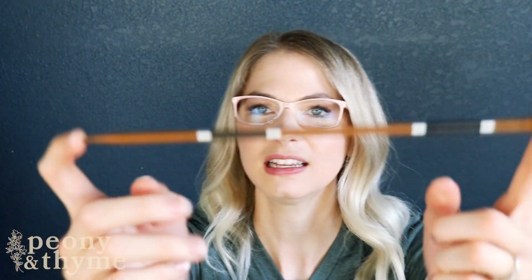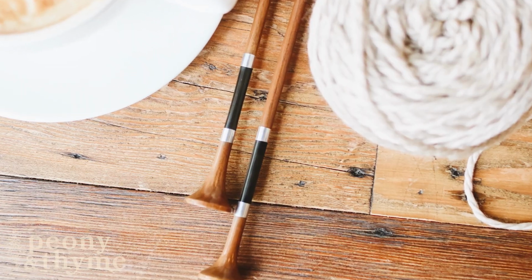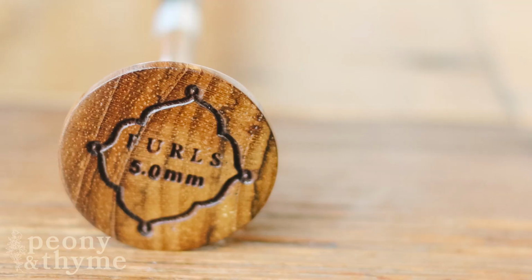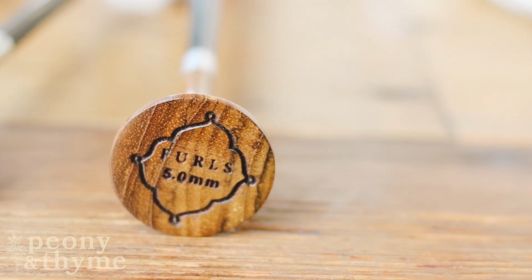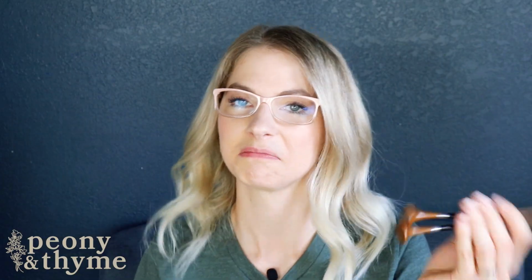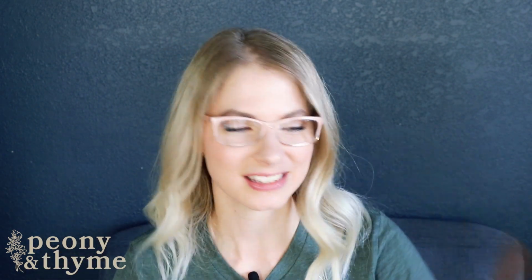So yeah, also just all the detailing is so pretty. Just look at these inlays. How beautiful is that? And then these beautiful ends here. All the details are so nice. Yeah, anyhow, so those are my thoughts on the needles.